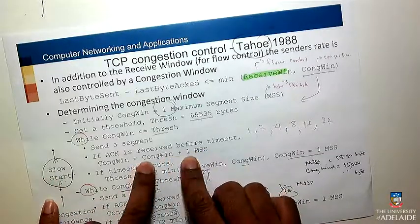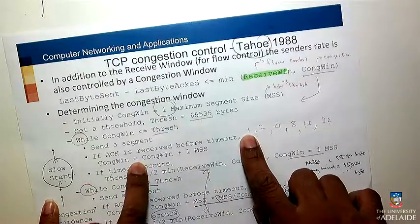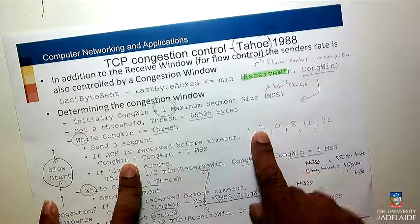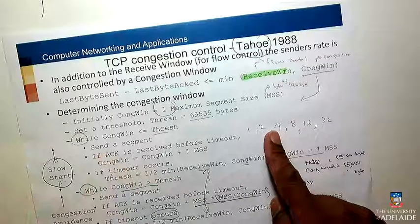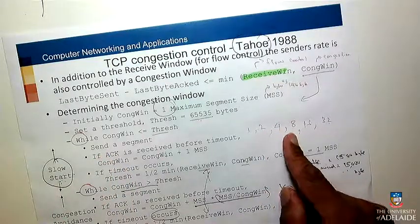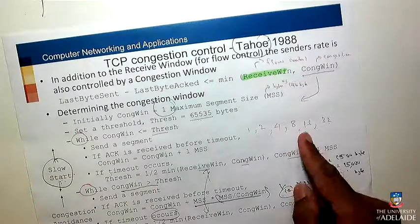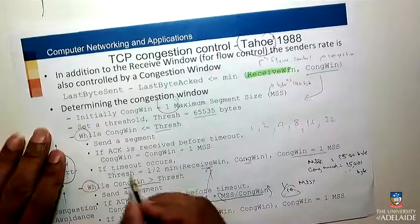So I send 1, and if I get an ACK back, I increase my congestion window to 2. Then I send 2 packets. If I get 2 ACKs back, I increase my congestion window to 4, and I send 4 packets. If I get all 4 ACKs back, I increase my congestion window to 8. I send 8 packets, I get 8 ACKs back, so I end up doubling. I keep doing this. Everything's getting through, so I keep doubling, and then boom, at some point I may hit one of these events.